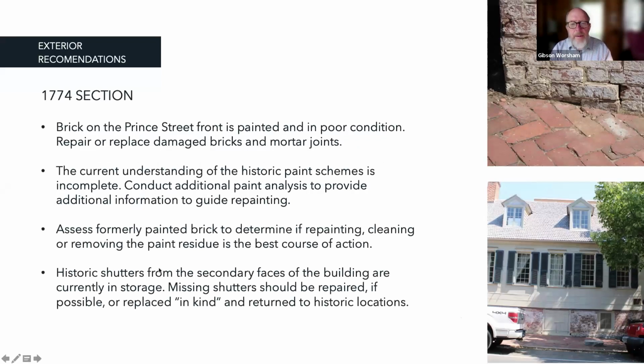has a number of interesting condition issues, and in many cases, the building is really in pretty good shape, we'll have to say, because of the work the city's done, but these are the specific areas that have not been addressed. The brick on the Prince Street front is painted and is in poor condition, and we would suggest that those bricks be repaired or replaced, as the case may be, and the mortar joints repaired where necessary.